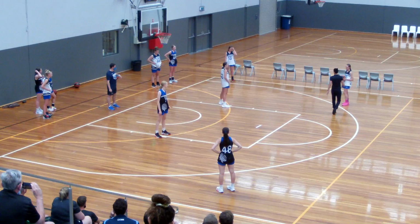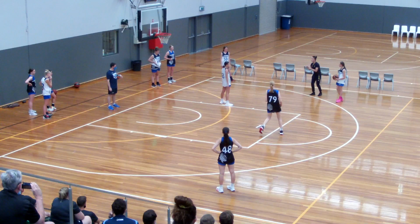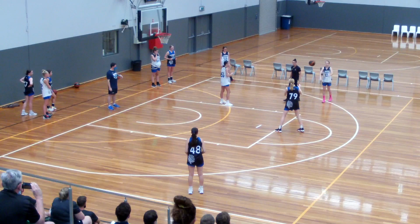Again, we're going to make a post feed. So we come through here. We're looking at making this post feed. You're going to flash to the high post. We hit Jade at the high post. Right, appropriate passes. Ball goes in there.